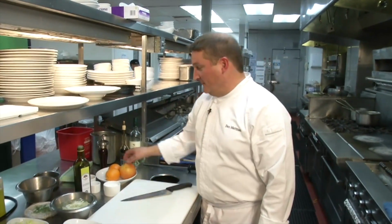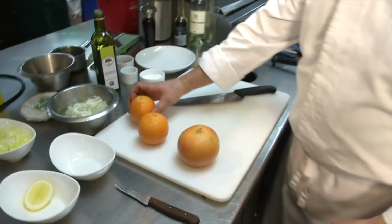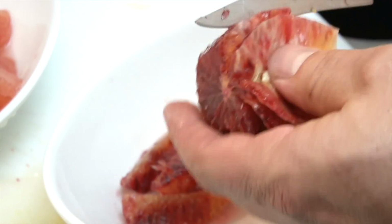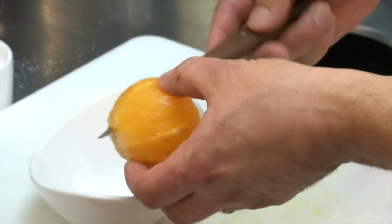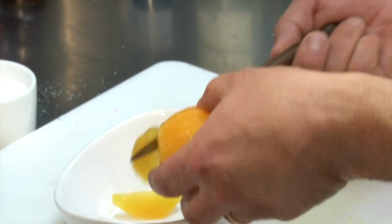While the salmon's resting, I'm going to finish preparing the salad. I've got some citrus here. I've got a grapefruit, an orange, and a blood orange. Just going to do some citrus segments. Looks like an orange on the outside, but it's purple inside. Now you're just going to segment the oranges and the citrus, the grapefruit, the blood oranges.